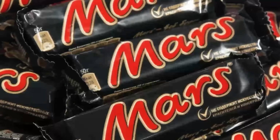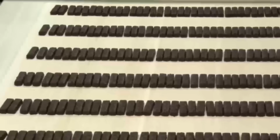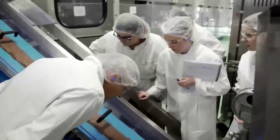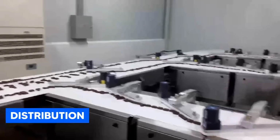Once the bars pass quality inspection, they proceed to the packaging area, where high-speed wrapping machines individually wrap each bar in foil or plastic film. These machines use heat sealing technology to create airtight packaging that preserves freshness and prevents contamination. The wrapped bars are then grouped into multi-packs and placed into branded cartons, which are sealed and labeled using automated case packing systems. The final step in the process is palletization and distribution.